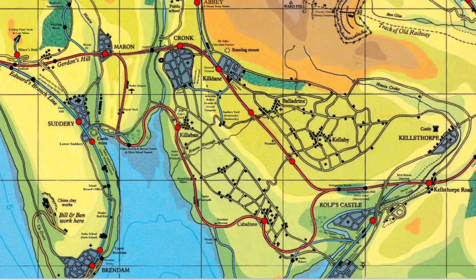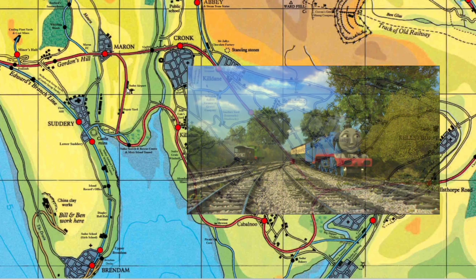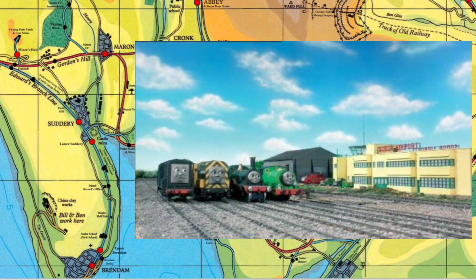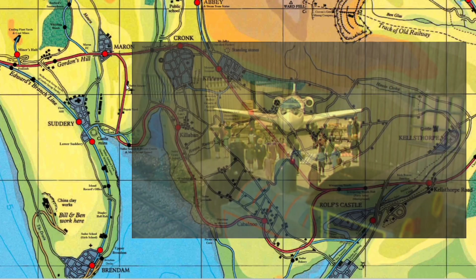Okay, so here is the second loop line on Sodor. This is the Mainline Loop, which starts here just east of Marin and then runs from East Marin Junction to the Sodor Airport. This is, of course, the location being built in Calling All Engines. It makes a couple of appearances after that. This is where I believe Jeremy is located, primarily.